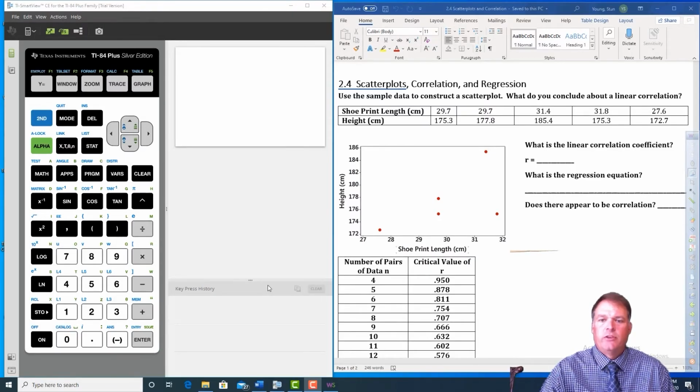In this section, we're going to be looking at the correlation between two variables. What you're looking for to see if two variables are associated to each other in some way. The first example we're going to look at here is we're going to look to see if the shoe print length is somehow associated with the height of a person. And I guess in a sense you can think about if a person's foot size would be correlated to their height. One thing I want you to note here is that you have 5 pairs of data. So the person that had a shoe print length of 29.7 had a height of 175.3. All right, so that's 1 pair of data, 2 pair of data, 3 pair of data, 4 pair of data, 5 pair of data, because that becomes important in our chart here that we're going to use.